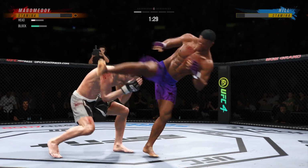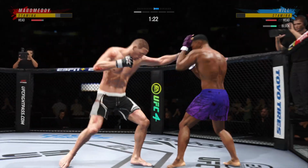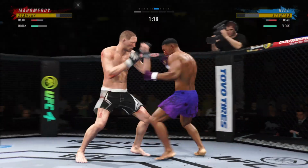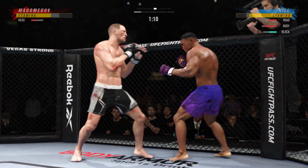Oh! He's in trouble. He's hurt bad. Oh, really using his reach advantage there with that punch. That one is starting to end the fight. Yep. So many different things right now. He's got him hurt here.